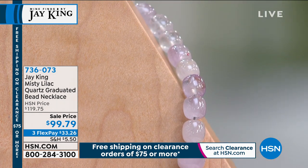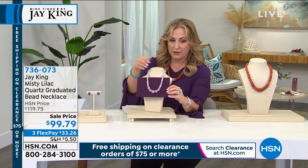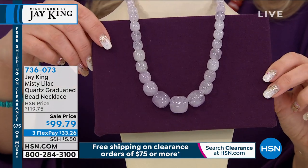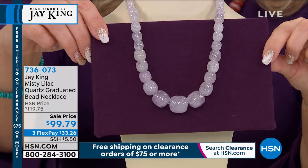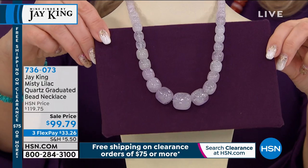I've never seen anything like it. I love the brand new mine finds. I put some of the purple, like the top that I'm wearing, behind that, so you see the lavender pop out with it, Jay. You know what I love about this? You were showing it on the different color swatches, right? So as you're doing that, it's almost like a chameleon.